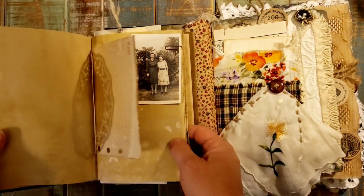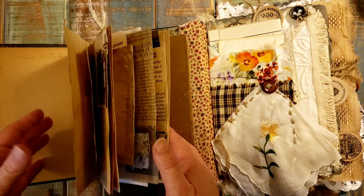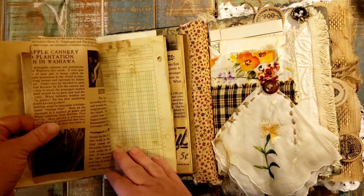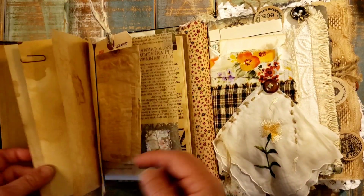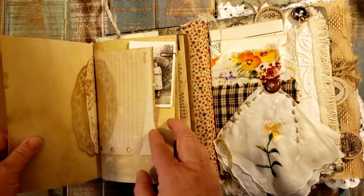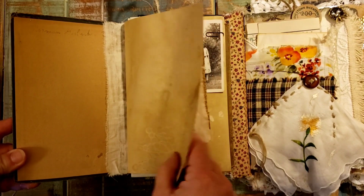But inside of this book, it's like one signature. And I tried not to count these kind of pages because you can't really write on those. So you're looking at somewhere around, I think it was like 22 actual, maybe 24 pages that you can write on. I'll flip through so that you can kind of see. They're all just kind of grungy and coffee dyed.